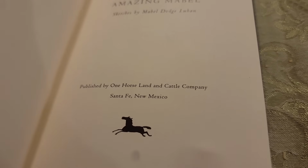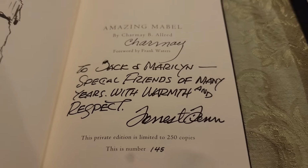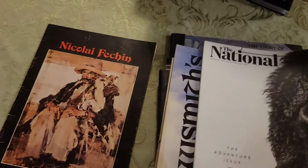The Amazing Mabel. Published by Forrest Fenn's company, One Horse Land and Cattle, Santa Fe, New Mexico. Private edition, limited to 250 copies. So this is number 145 out of 200. Okay. Charme signed it as well. Forrest Fenn. Let's see what number this is. I knew it was limited edition. And this is number 185 out of 250, okay? So two copies of Mabel. And then, see, these are more of the galleries. So if anybody's interested in all the gallery brochures, I will put them all together.